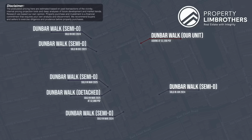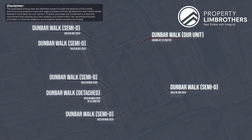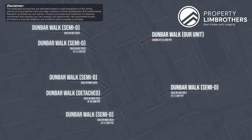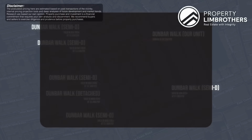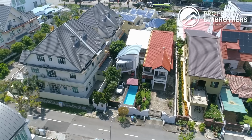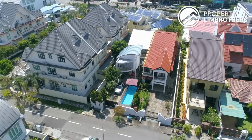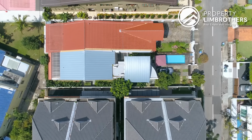So of course, we look back at the data. The average semi-detached PSF for 2024 is hovering around 1,900 odd per square foot, and this year in 2025 numbers have risen to about 2,400 odd per square foot. That translates to about $400 over increase in PSF, and in terms of percentage, that is about 22%. So I think there is a lot of demand, and the whole entire price movement and why the prices have risen that much is also largely because of the sheer nature of the land plots. Being bigger land size, per square foot increase will basically translate to a higher quantum increase as well.